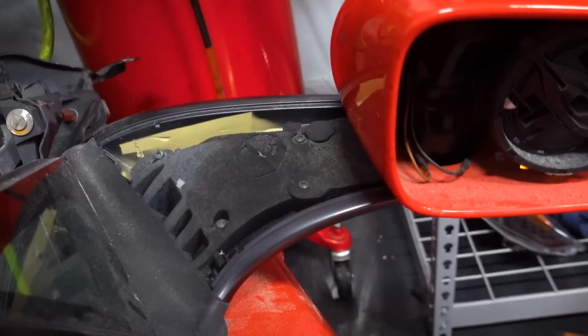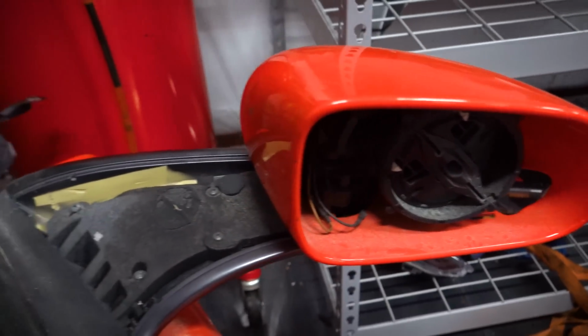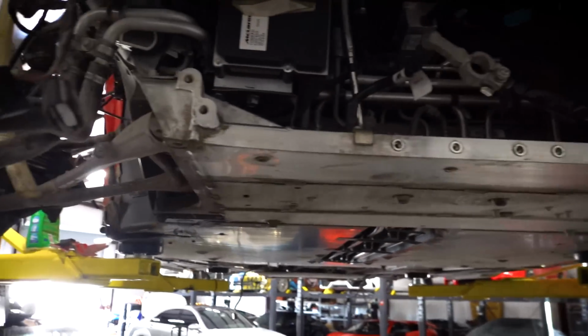I do need some mirrors. I don't know what happened to them. They just ran off. And I do need that aforementioned subframe.